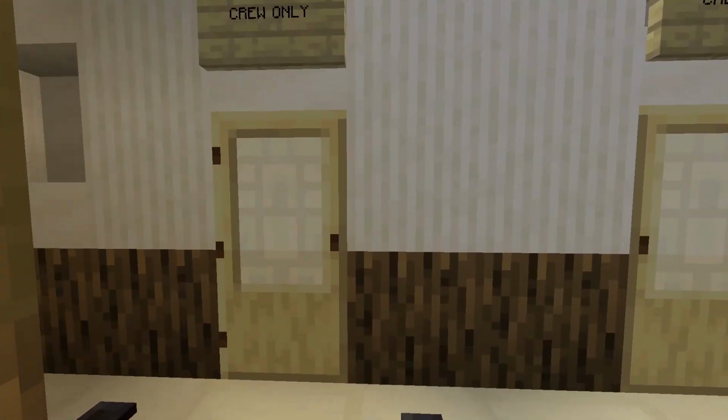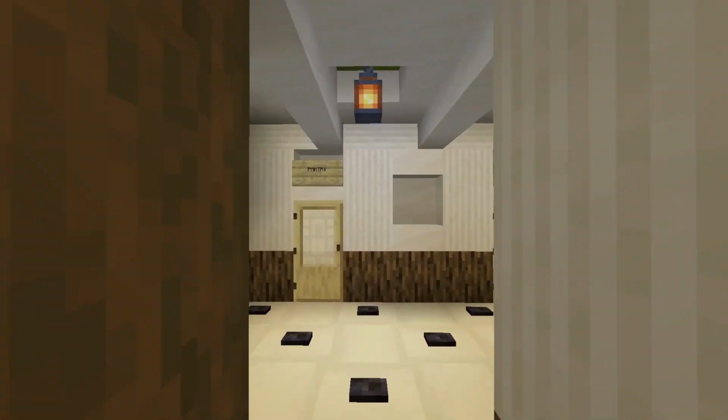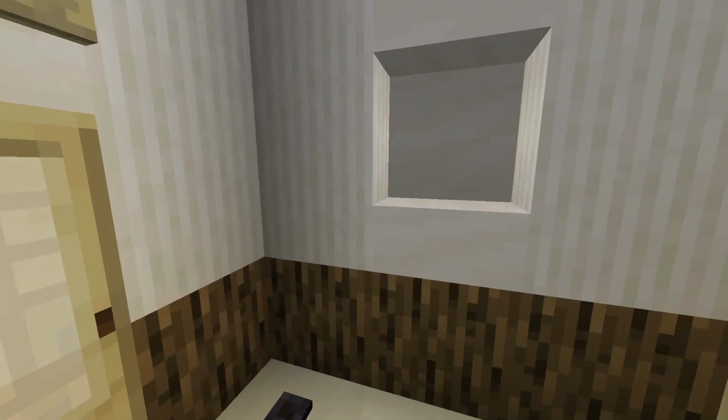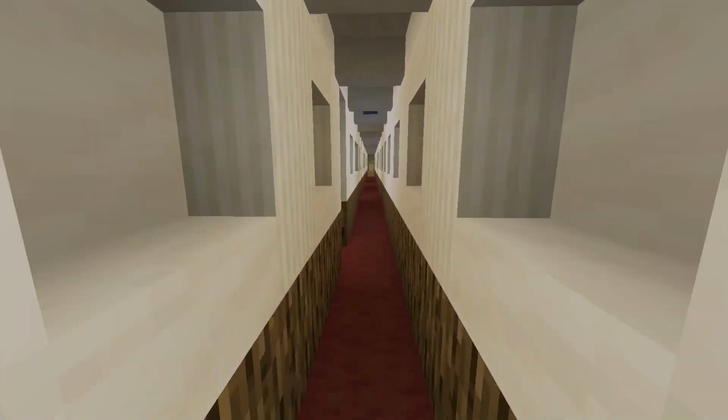Further aft, we get some crew areas here. So here is the chief steward, his office and his cabin. And also here is the galley. I haven't built that though. Here is a pantry and a saloon bar. And further aft here are some cabins. These could be allocated for second class.